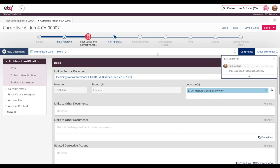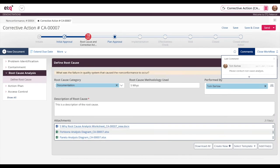But the corrective action workflow is, and by the way, everything we're touching can be configured using our drag and drop designer. You can add fields to forms, modify workflows, have different types of workflows and different sections of forms that are applicable to different groups within the organization. So this allows us to, once approved, do a root cause analysis, and we can use one of several tools.